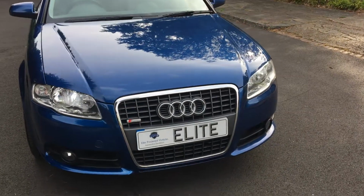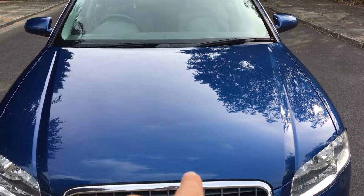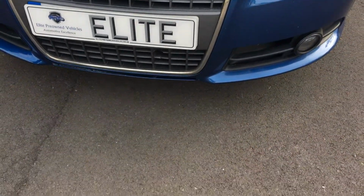As you may expect for a car of this age and mileage, there are a few stone chips on the bonnet. Difficult to make out on camera. Let's see if I can zoom in a bit. When I say stone chips, I do mean tiny stone chips just like that, but nothing you wouldn't expect.